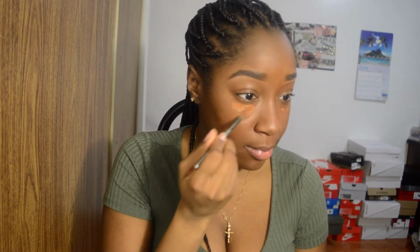I just put two little dots underneath my eyes and then I use my flat brush to spread it out, and the excess that I have on there, right here for my cupid's bow and my chin. Then I'll do my liner for my contour.